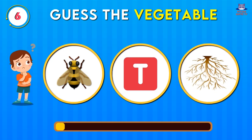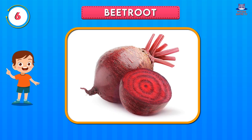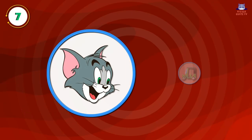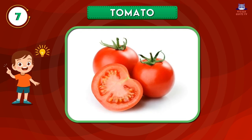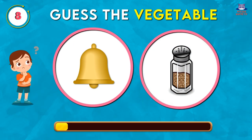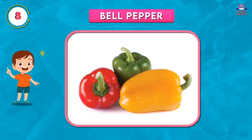Next question. Beetroot. Any guess? Yes, it's tomato. Next. Bell pepper.